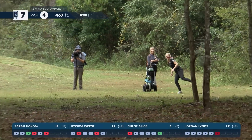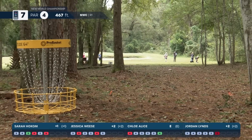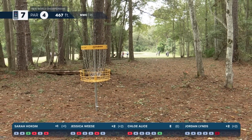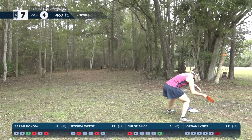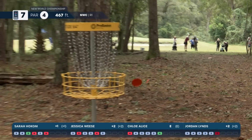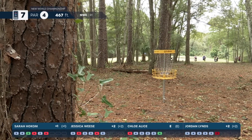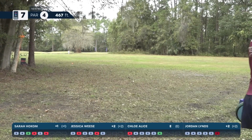Lynds up first. It's low. She hits a tree. Aside from an extremely long putt, she'll have to play this hole for par. Yeah, being further back definitely makes this hole a little trickier. Hokom with a standstill sidearm. It's going towards the basket. It's rolling. It looks so cool with the dye on the disc. Yeah, it looks good. Optical illusions.